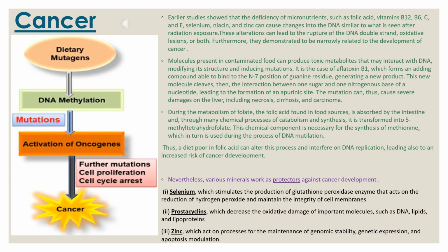The molecules present in contaminated food can produce toxic metabolites that may interact with DNA, modifying its structure and inducing mutations. It is the case of aflatoxin B1, which forms an adding compound able to bind to the N7 position of the guanine residue, generating a new product. This new molecule then cleaves the interaction between the sugar and the nitrogenous base of a nucleotide, leading to the formation of an apurinic site. The mutation can thus cause severe damage to the liver, including necrosis, cirrhosis, and carcinoma.